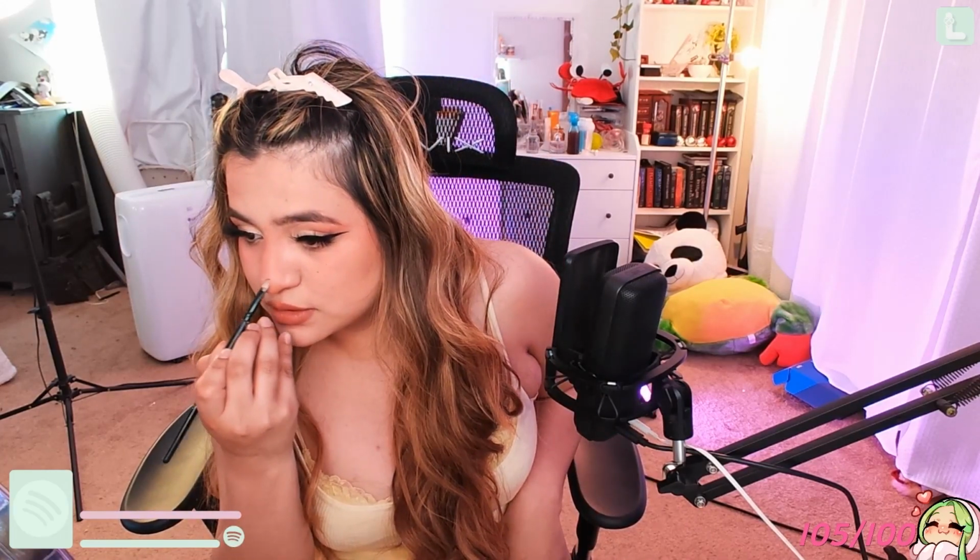Okay, we're just gonna go over this with a lot of product. And then we'll take the leftover concealer on the brush here, and we'll just carve it out a tiny bit. Like that. And then the last step is I will take some more concealer and try to get rid of this shadow to make my nose snatched. So I will just a little bit here, nothing too dramatic.